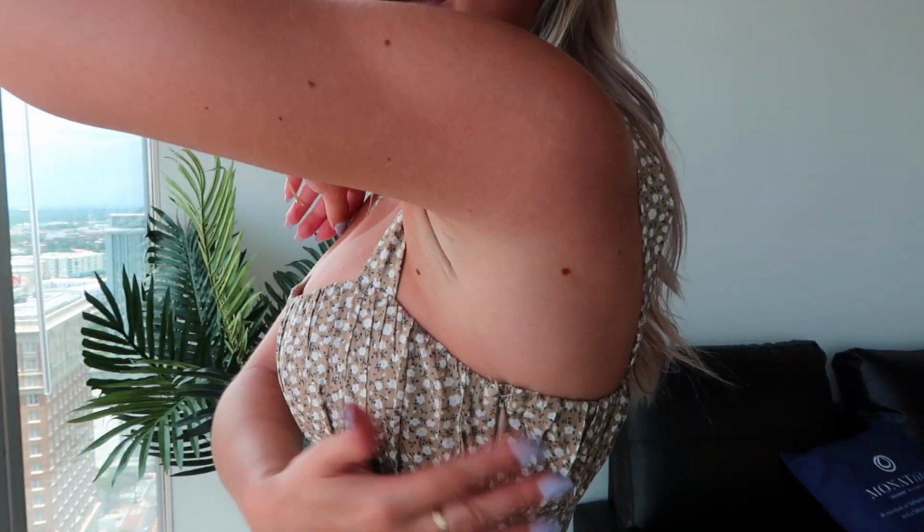Now that that's out of the way, the zipper went pretty smoothly. So definitely don't size down in this. This is pretty true to size. You can even probably size up a little bit, but this is just the perfect color, perfect pattern, and I love it. So this is another one of my favorites for sure.